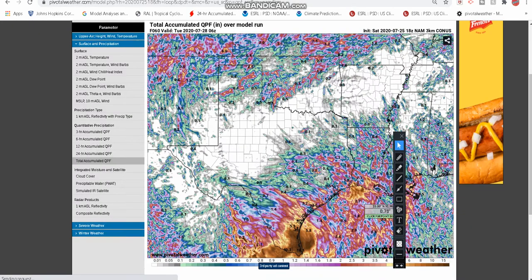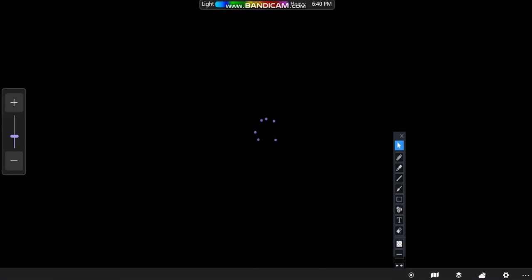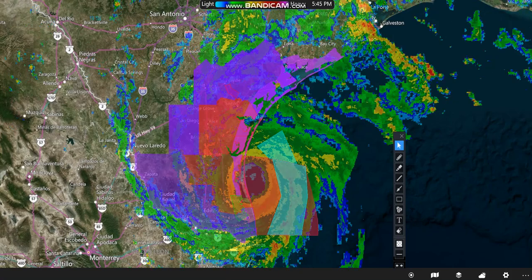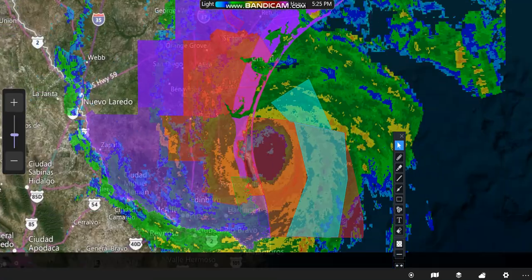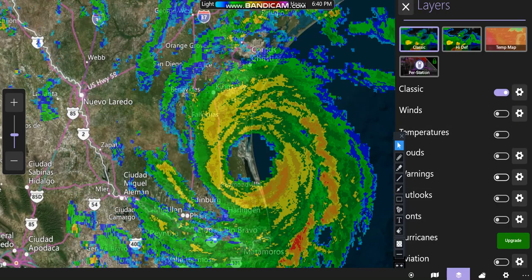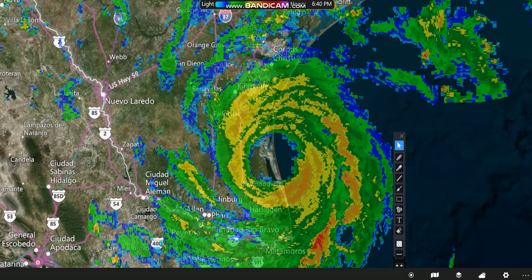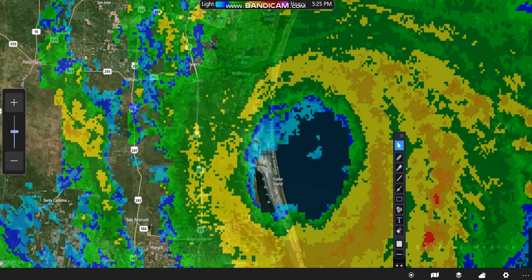So let's load up the My Radar app. I kind of wanted to take it off and then load it again so I could get a little refresh radar loop. And you can see, there's just so many warnings that we have. Matter of fact, I should probably take off the warnings for a sec so you guys can just see the radar of the storm better. As you can see, just to zoom up to this thing real close, literally, the eye is right over Padre Island right now.